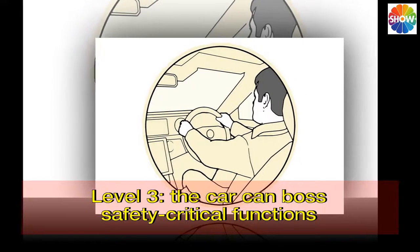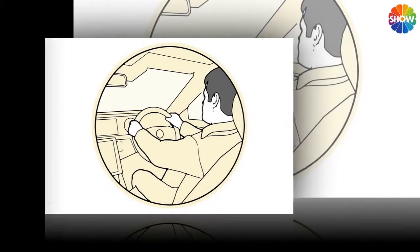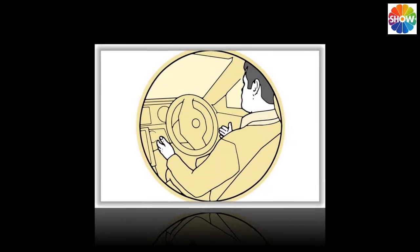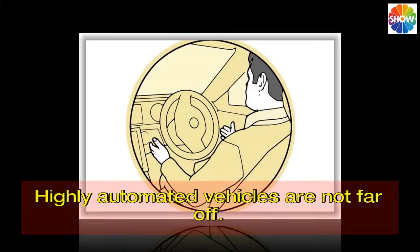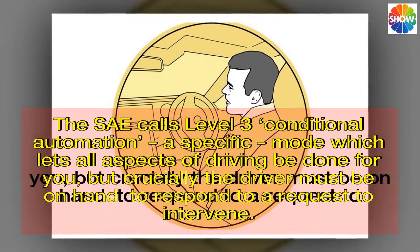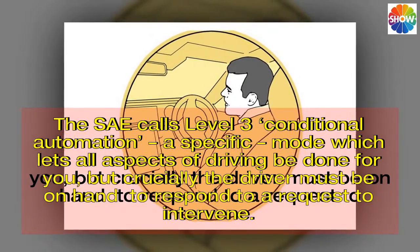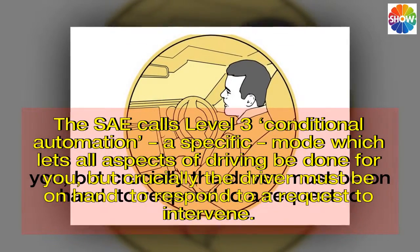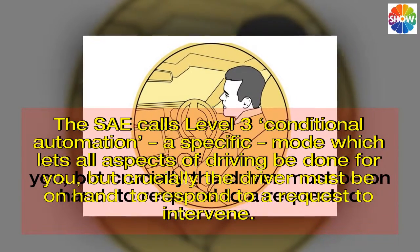Level 3, the car can boss safety critical functions. Highly automated vehicles are not far off. The SAE calls Level 3 conditional automation - a specific mode which lets all aspects of driving be done for you, but crucially the driver must be on hand to respond to a request to intervene.